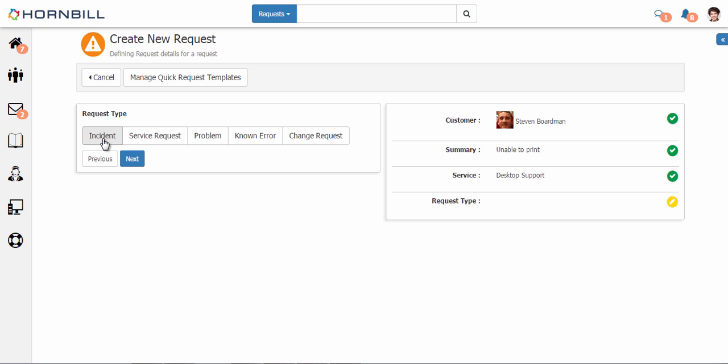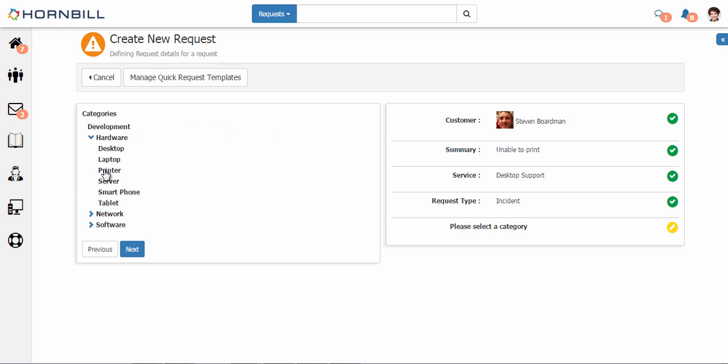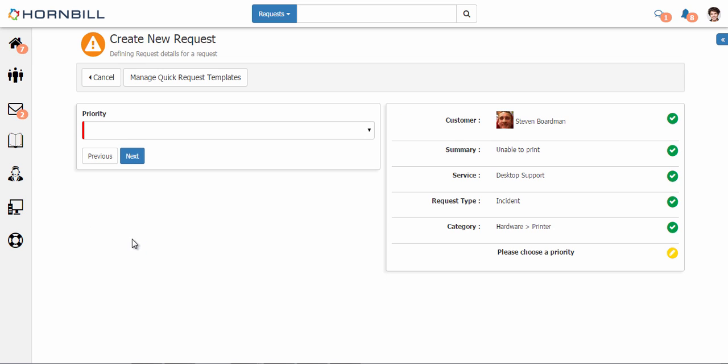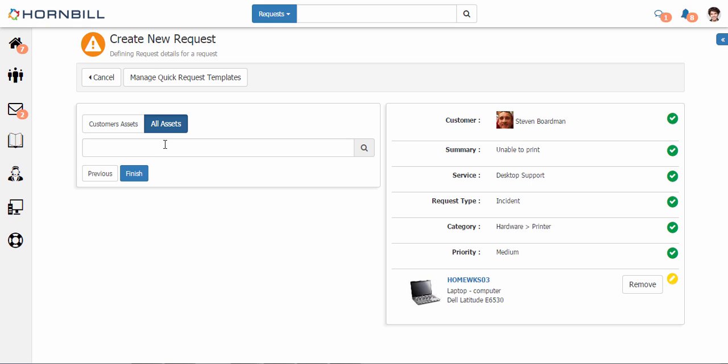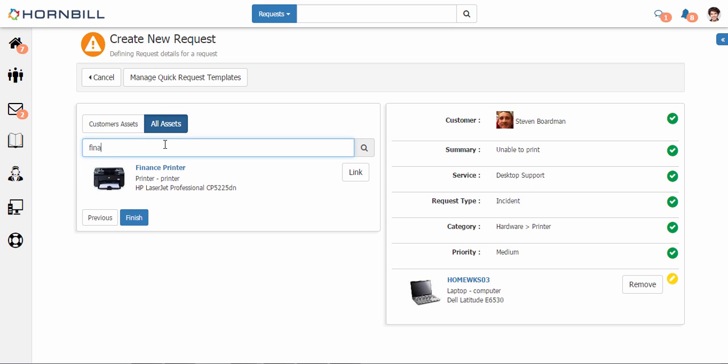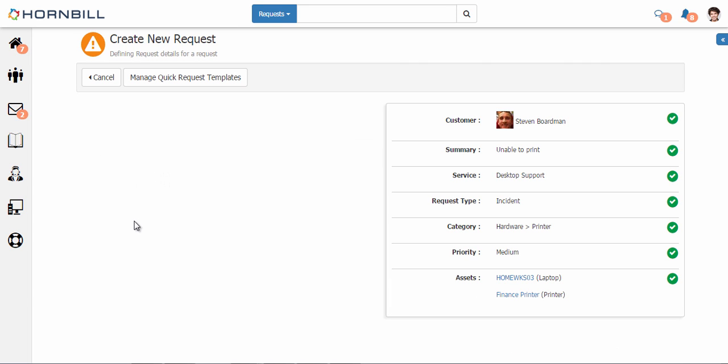Choosing incident in this example, we could be prompted for a category, priority, as well as being given the opportunity to associate one or more of the user's or organisation's assets when we finish. If we've chosen change, this could have been configured to ask fewer questions or take us down a different route. This is just an example, and Progressive Capture flows can be configured differently by each customer with more or fewer questions based on their requirements.